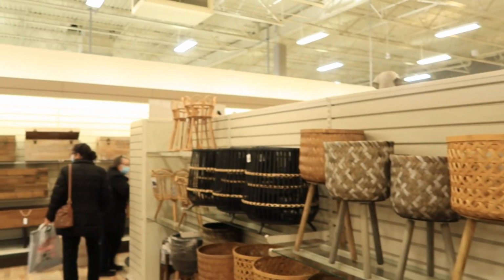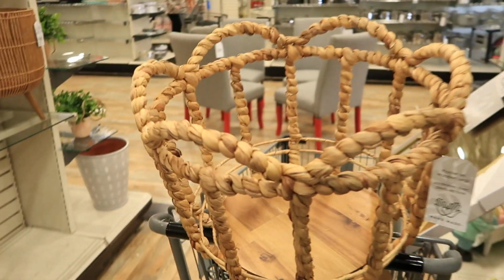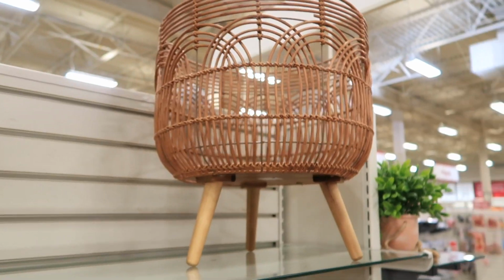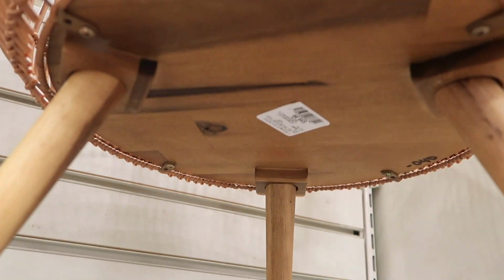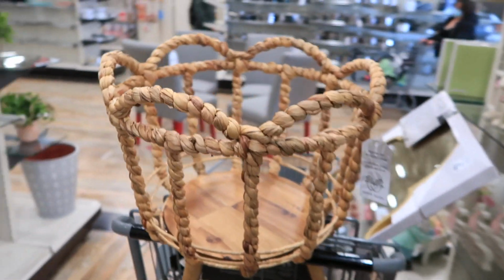Here are the plant holders. How freaking cute. I think I might get this one, but I'm also looking at this one. I really like the design. So pretty. Let's see, how much is this one? It's $40. I think this one is $30. Yeah, $30. Oh, I don't know.